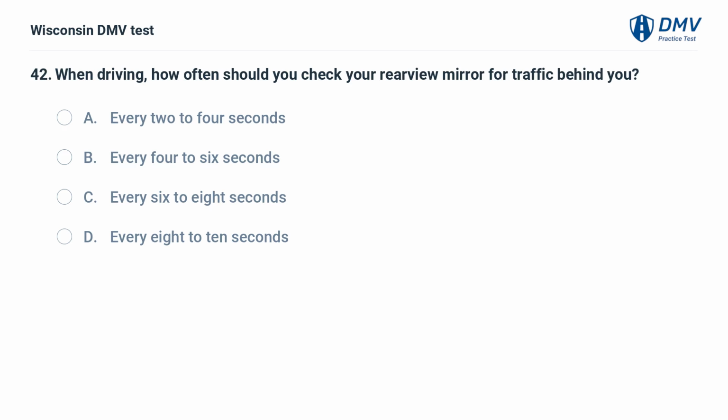When driving, how often should you check your rearview mirror for traffic behind you? A. Every 2 to 4 seconds. B. Every 4 to 6 seconds. C. Every 6 to 8 seconds. D. Every 8 to 10 seconds.